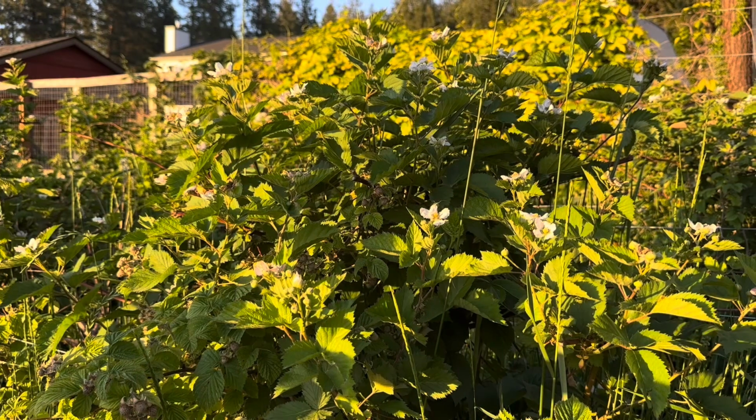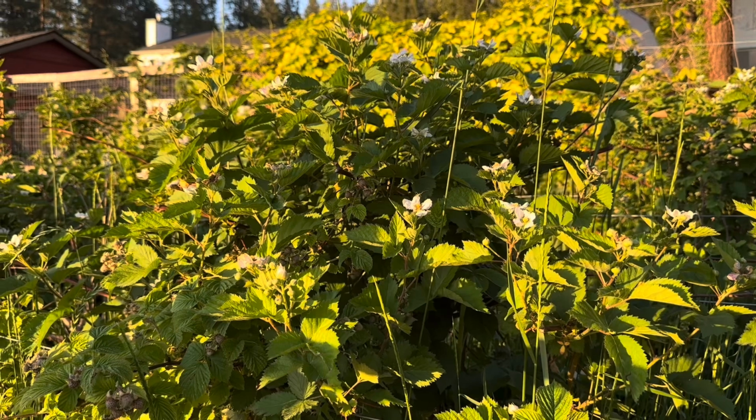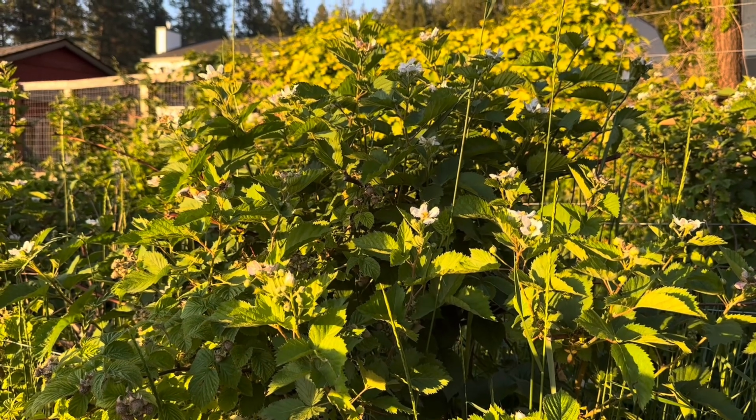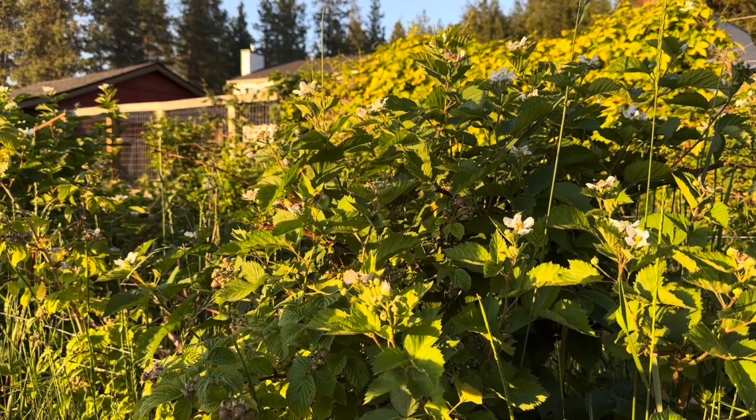And then finally, the blackberries are starting to bloom. The raspberries have already bloomed, and the fruit is set. I'm just waiting for that fruit to get bigger and to ripen. But the blackberries have set flowers, so that's pretty fun.